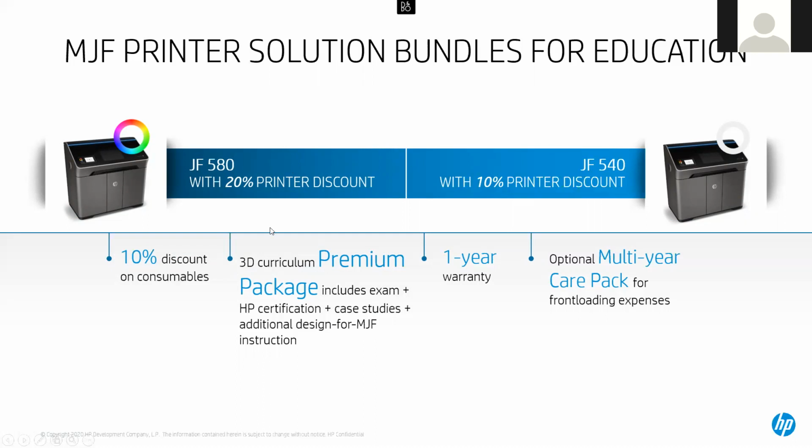In addition to the hardware discounts, we would offer a 10% discount on all consumables. This includes the material, the colorant and fusing agents, as well as any of the long-term consumables like lamps, filters, cleaning rolls, etc. So a full 10% discount on those. As I mentioned before, you get the premium package of the curriculum with any hardware purchase, a 1-year warranty, and again, the option of bundling a multi-year care pack for any of the cases where you need to front load your expenses. So again, these are the options that are available with the 500 series.